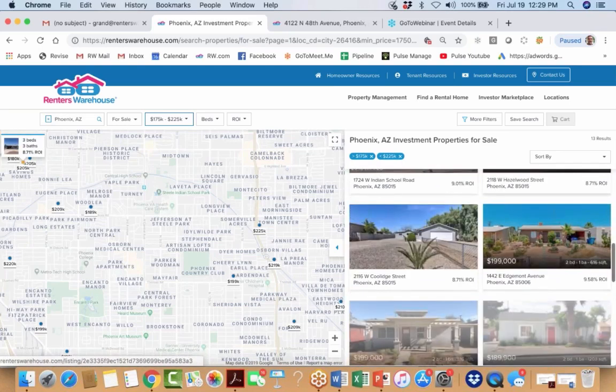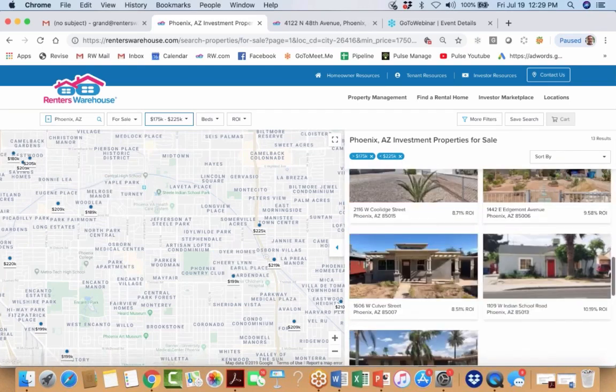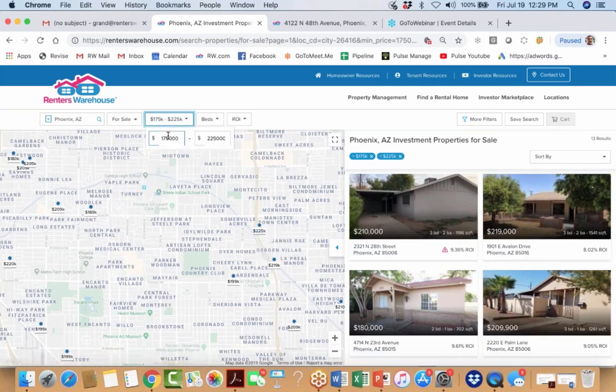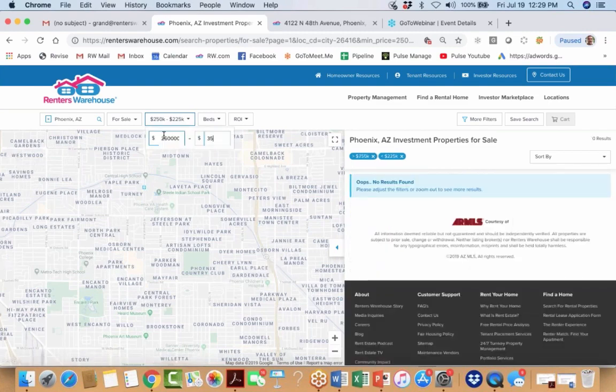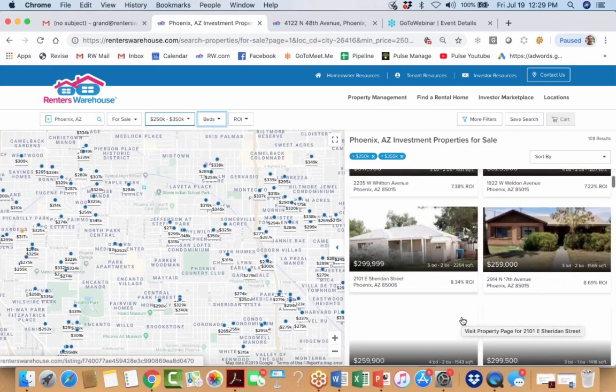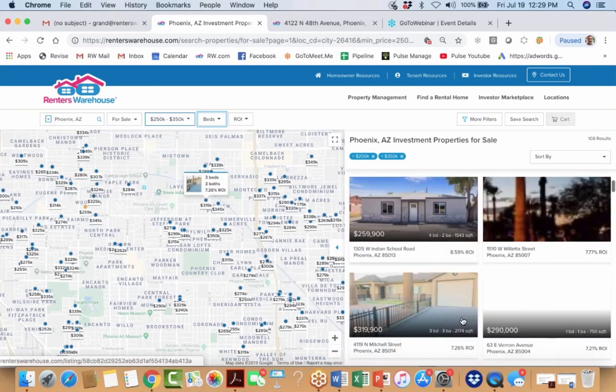9s into the 8s. What am I learning? Something very common sense. As the prices go up, the rents don't tend to keep up. And so therefore, when you buy a higher priced house, you get a lower yield. Let's take a look at what happens when I go 250 to 350. The yields went lower. Now I'm dipping into the 7s, 8s and 7s.